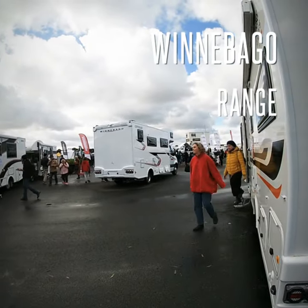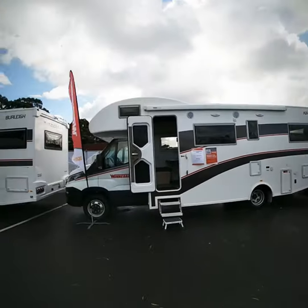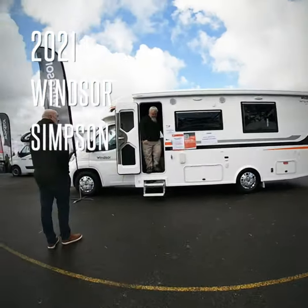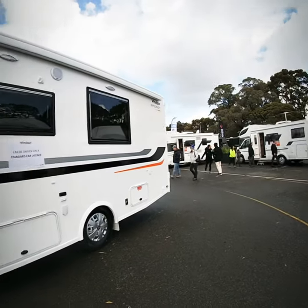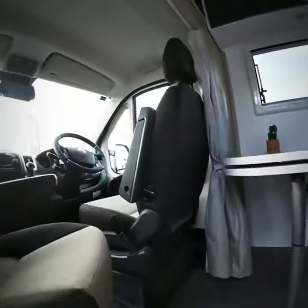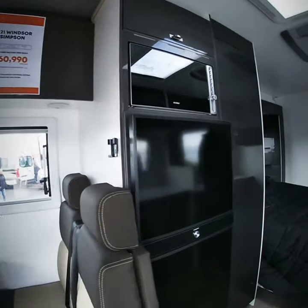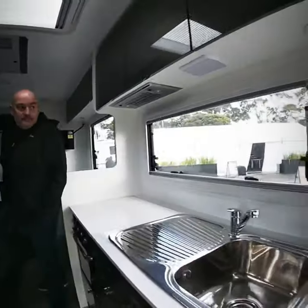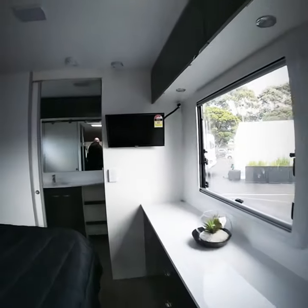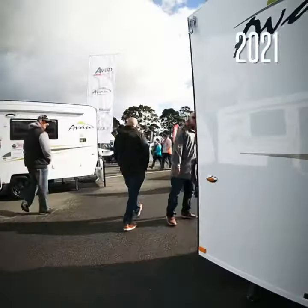So here at the Winnebago, we have the Cotswold, the Coogee, the Jervis, Kira, the Burley, and the Byron. We got to see through all of the Windsor range and the Winnebago range and some of the Aveda. It was quite a good rundown at the show. Got like a proper kitchen sink. Yeah. Nice and spacious in there.